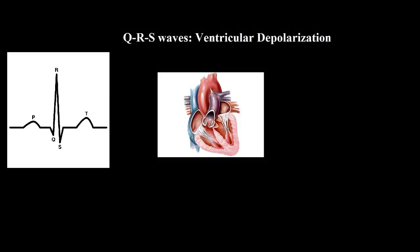Okay, so now we are at the second to last step, which I'm labeling as the QRS waves. We're grouping these three segments together because they are so closely related that one might just as well. And this causes ventricular depolarization. So we're talking about basically the activation of the ventricles, kind of like we had the activation of the atriums. So we're going to first focus on the Q over here. You'll see that it dips down here.